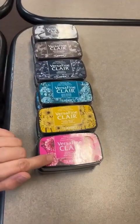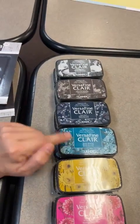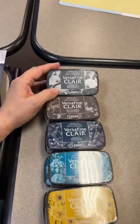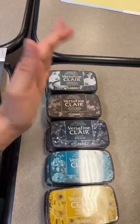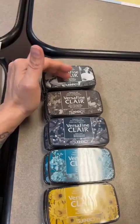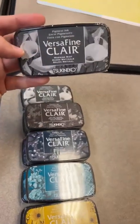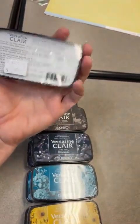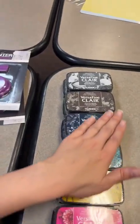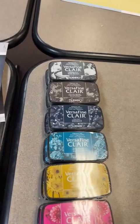So what we got in is Charming Pink, Golden Meadow, Warm Breeze, Twilight, Fallen Leaves, and Morning Mist. And then we always keep in stock the black one because, again, people come in looking for VersaFine, especially that black one because of how amazing it is on those detailed stamps. So just a fun little ink to work with as well, especially with pigment inks. They're a little creamier. They're going to blend really well. Pigment inks are just really fun to work with too.